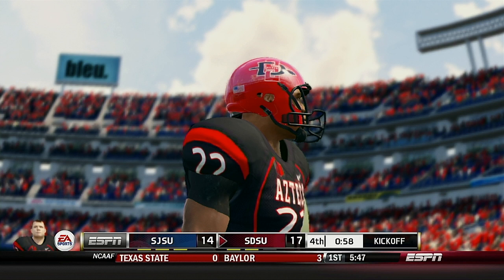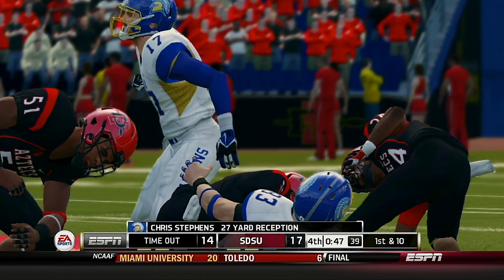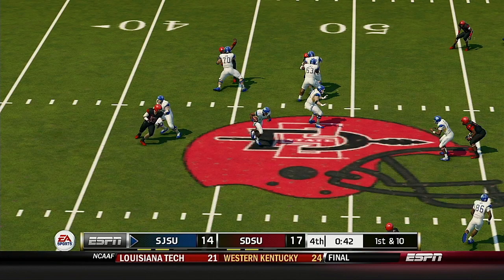Fires quickly to the tight end. Brought down at the 49. Big game there for the first down. There was some miscommunication down there by the defense that allowed for that big game. First and 10. Ball on the 49. Under a minute left. He's on the run. He's at the 40. And he's tackled at the 32-yard line. San Jose State will have one timeout remaining.